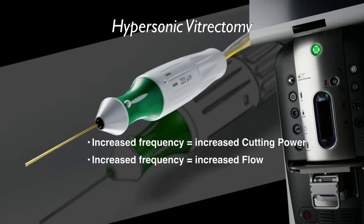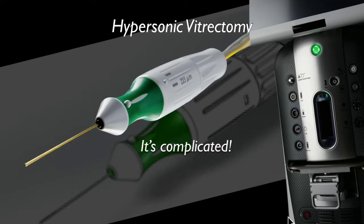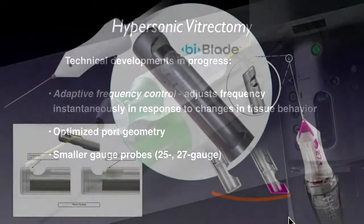Increased frequency will give us increased flow, but it will also give us increased turbulence. So it's complicated. Adaptive frequency control will adjust frequency instantaneously in response to tissue behavior. This will allow us to optimize power and minimize turbulence. So will optimizations in pore geometry and smaller gauge probes.